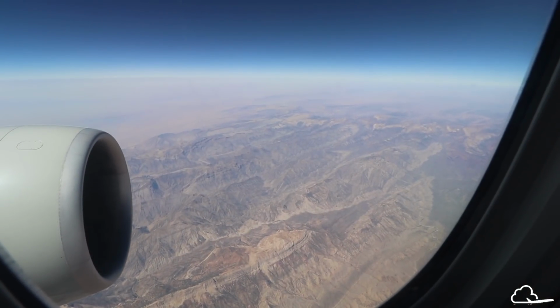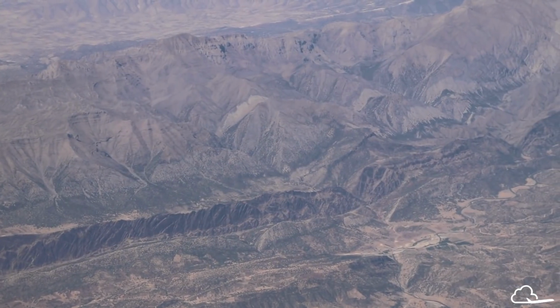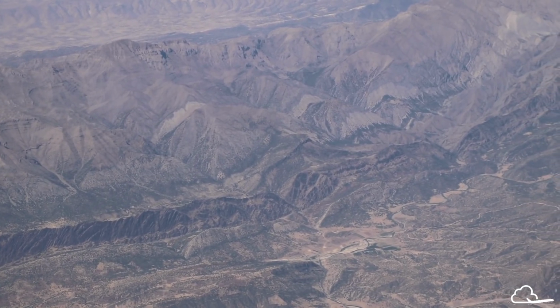It's also worth noting that there is no Wi-Fi on Qatar's 777s, which is a major drawback if you want to work and stay connected, especially during a very long flight.